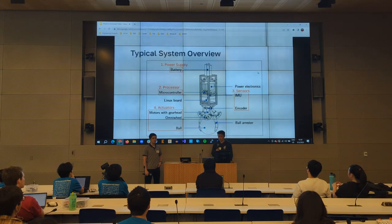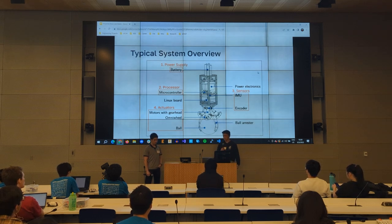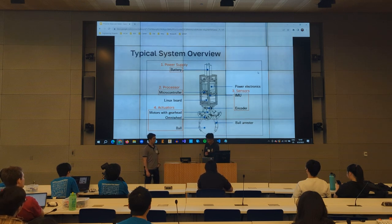These Ballbots typically have four major sections in their systems. Firstly, they always have a power supply or a battery. They always also have a processor or a microcontroller on board. And then thirdly, they have some kind of system of sensors. In most cases, it's an IMU in combination with a lot of encoders for each motor. And then finally, they have some kind of actuating system, which is a combination of motors, omni-wheels, and the actual ball that we're moving in order to reorient our robot.